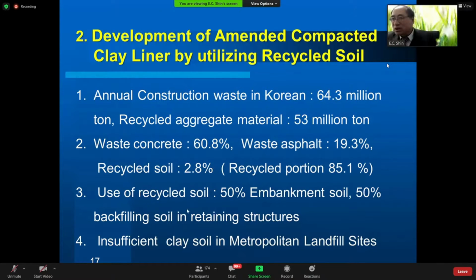So recycled soil, about 50% of it, is used for embankment soil, and the other for backfilling soil in retaining structures. But the problem is the metropolitan landfill sites. We have a lot of landfill sites either on land reclaimed from the sea, in the west coast area, or in mountain areas. So we don't have enough clay soil for covering and liner material.